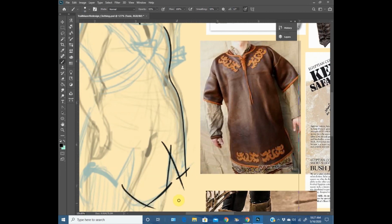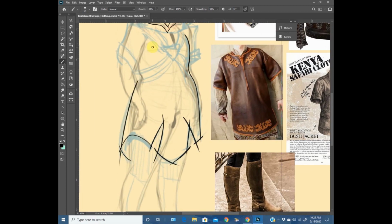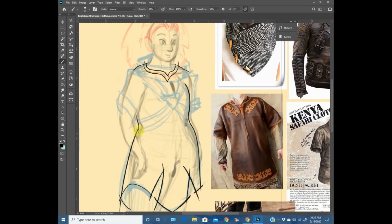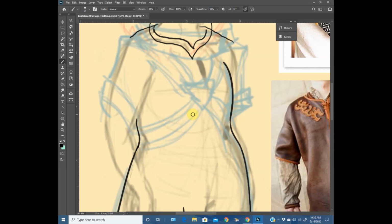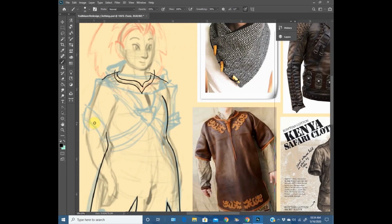Alright, here I was designing her. Here I wanted to give her some type of tunic. Kind of something that was feminine, but still rugged in a way. Looking at her hair, I think it's safe to assume she's not the type to care a lot about her looks, but that doesn't mean they can't dress for success.